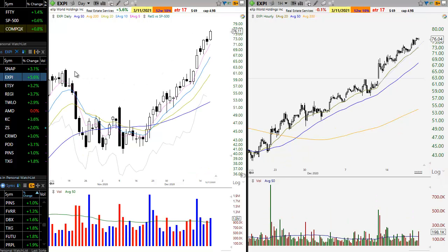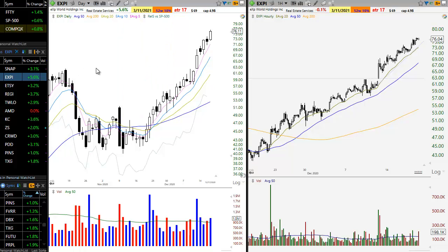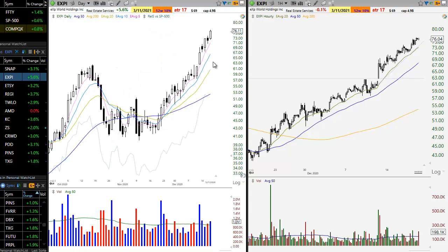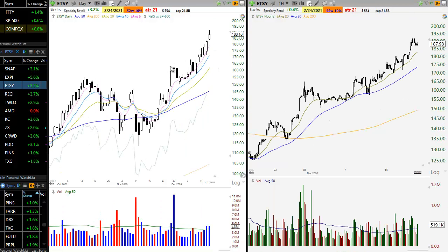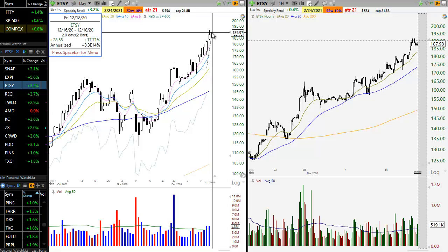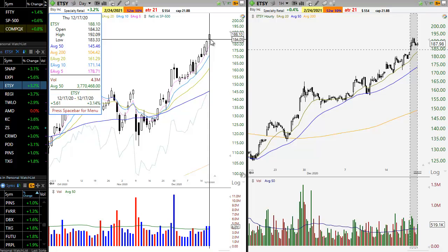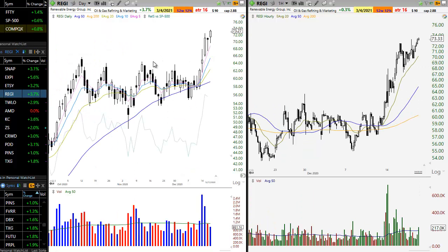So EXPI, we're up about 21% from our entry, which was over the handle, over the pattern high. It's in pretty good shape, riding above the 5-day EMA. Etsy, we're up about 18% from our entry at 159 on 12/4. So right around here. It's almost 20% above the 20 EMA, so a bit extended. And we'll see how it acts as the 5 EMA catches up.